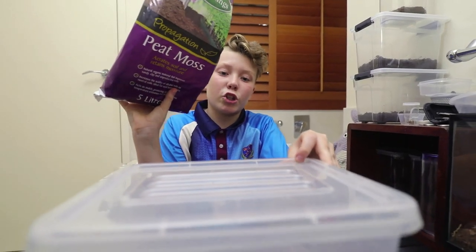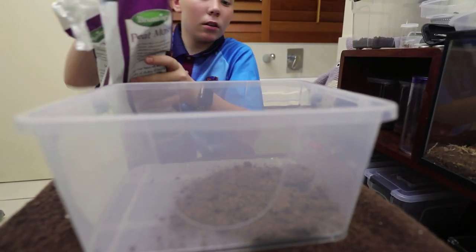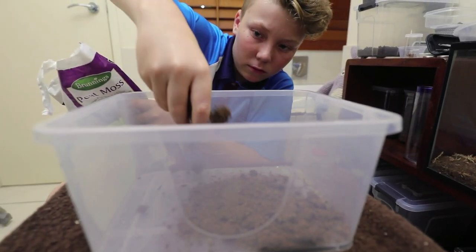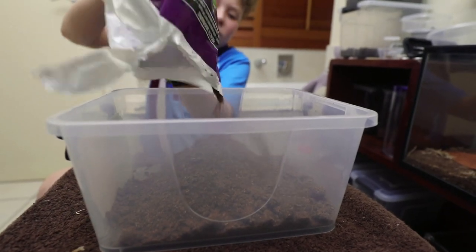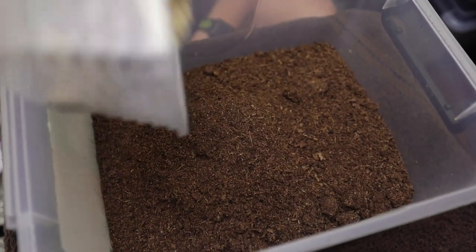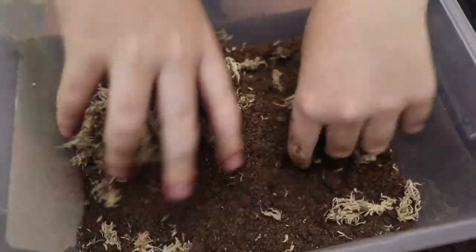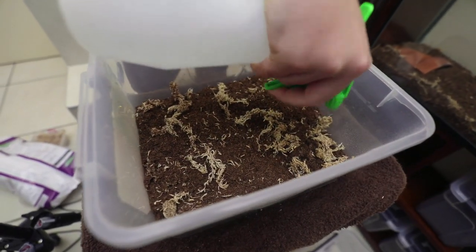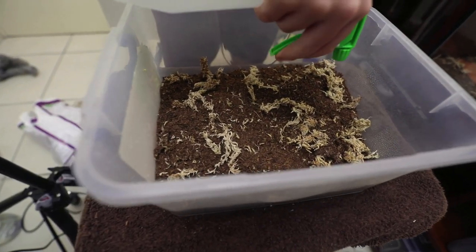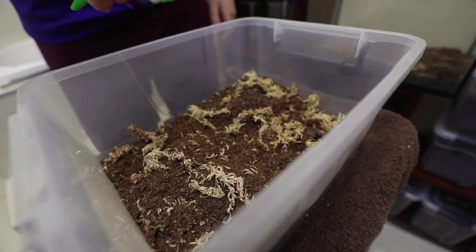Old mate peat moss, chucking him in. Most of it. Bit of coconut fiber. Really mix it in with the soil. And now I'm just going to dampen the enclosure before we put them in. Get it nice and moist for them. They like it moist, so it's a lot easier for them to run on, because when it's dry, their legs slip through it. And it's also better for when they burrow, so it holds its shape more.